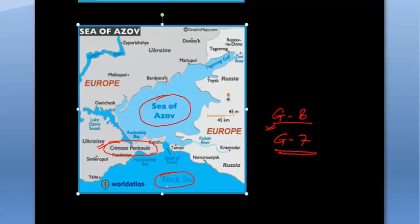This is the northern extension of the Black Sea, and the countries which are making the boundary of it are Ukraine and Russia. One should remember Ukraine and Russia. Now Crimea is a part of Russia, so that's why Ukraine and Russia. This was whole Ukraine, but now the Crimean Peninsula is a part of Russia. So one should remember this. And the Strait of Kerch. We will be studying the straits later. This is the Strait of Kerch, which connects the Sea of Azov with the Black Sea.